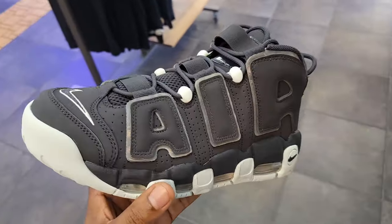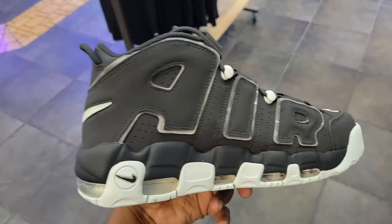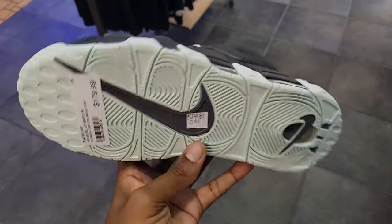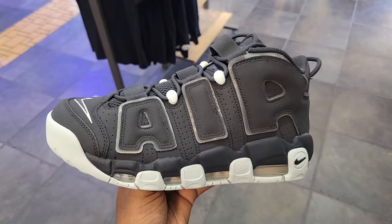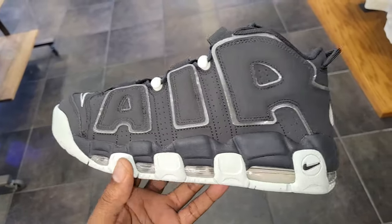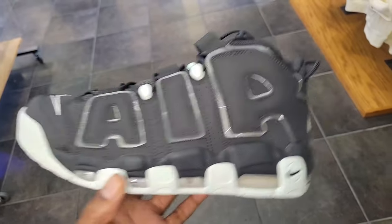Nice colorway on this Air Max Uptempo One, man. Let me know what you guys think about these. Very, very dope and classic shoe. Give me your thoughts about this colorway here. Is there some 3M on it? Put some light on it to see if there was 3M, but there's actually no 3M on here, unfortunately.